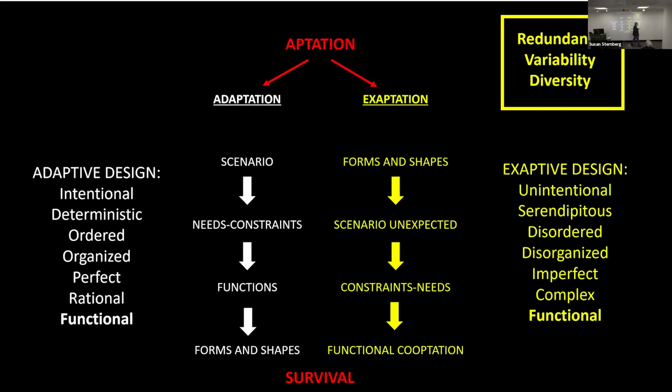And in a way, what we can find here are the categories that are fundamental for exaptation that we can transfer immediately to architecture. So exaptive design means that we have to embrace what is unintentional, serendipitous, disordered, disorganized, imperfect, complex, and functional. These are not casual, not by coincidence. There is a magnificent book by Telmo Pievani about serendipity, another fantastic book by Richard Sennett about disorder, and another book by Telmo Pievani about imperfection.